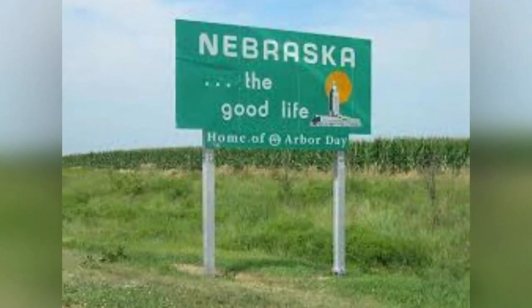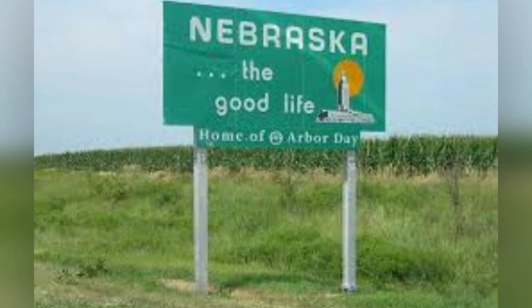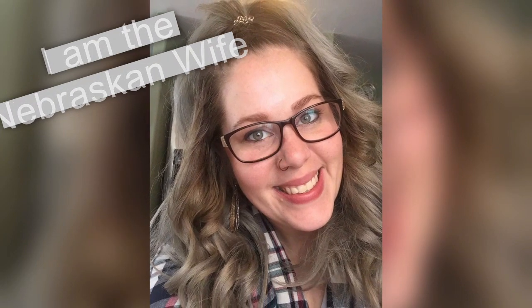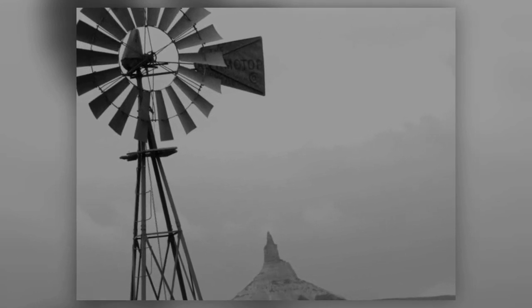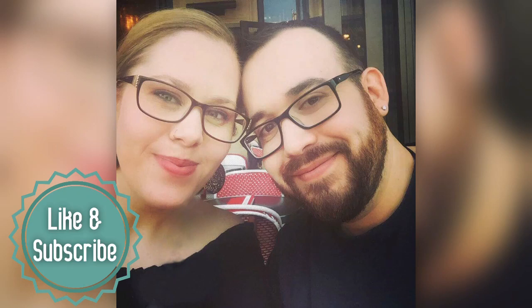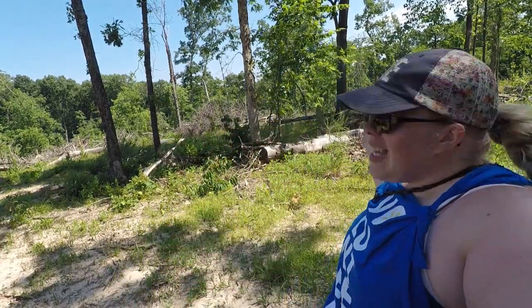Okay. So, here is the big surprise. Our family has been saving up a lot, and we have purchased some land. Ta-da! I know. It doesn't look like much.